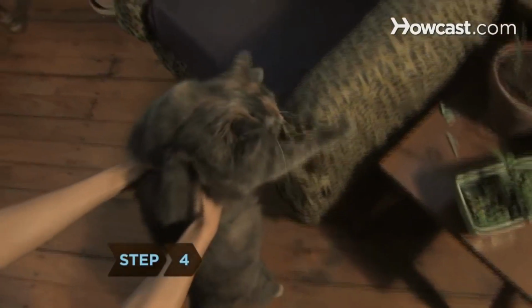Step 4. Redirect your cat when she's tearing up your furniture by picking her up and placing her paws on a scratching post. Give her a treat if she starts pawing it.